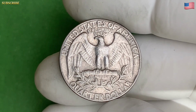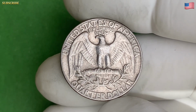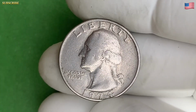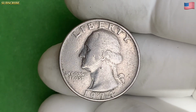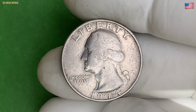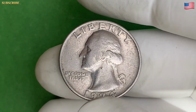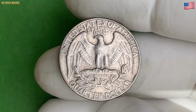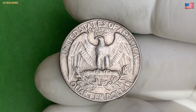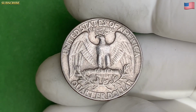The 1974 quarter, at first glance, appears to be a common coin, a simple silver-colored quarter featuring the familiar profile of George Washington on the obverse, and the iconic eagle clutching arrows and olive branches on the reverse. Yet beneath this seemingly ordinary surface lies a story that has intrigued collectors and experts for decades. In particular, certain examples of the 1974 Washington quarter have achieved remarkable status due to their condition, minting variations, and rarity, culminating in an extraordinary value that continues to captivate the coin collecting community.